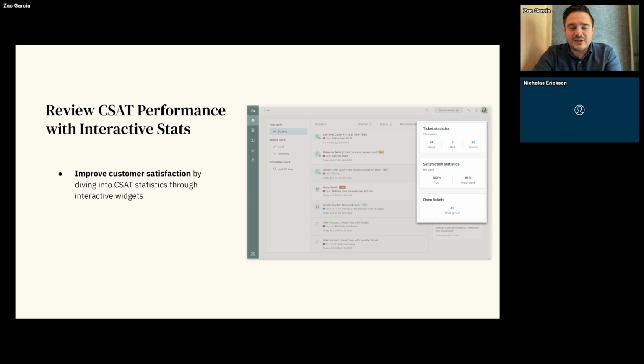For example, on the legacy dashboard, I can click on the CSAT good, bad rated tickets, view my solved tickets, and see a filtered list of these. That is now possible from Agent Home as well. By clicking on any of the good or bad tickets here, you can be directed to a list of search results that let you dig deeper on what your service levels are.